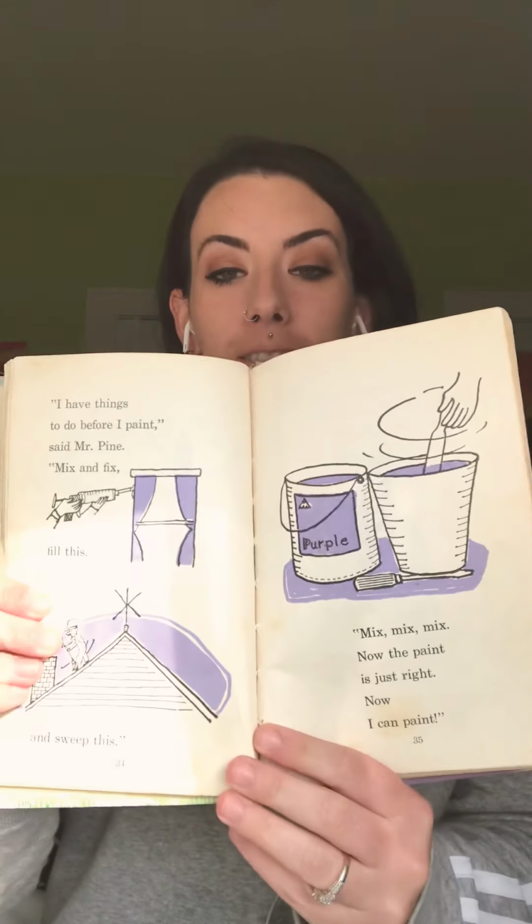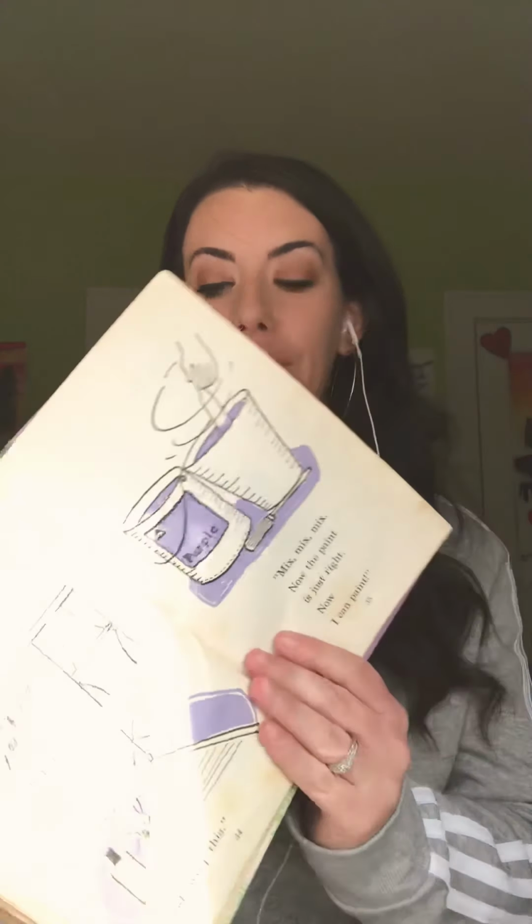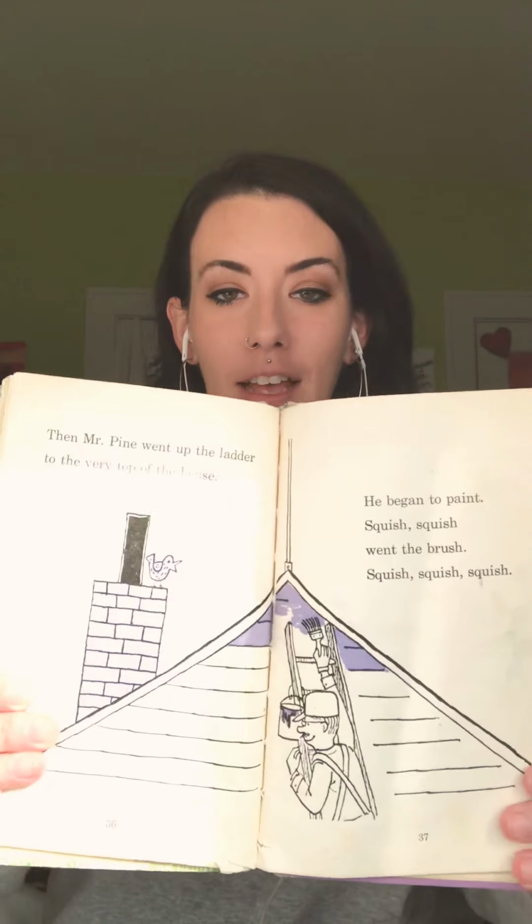"I have things to do before I paint," said Mr. Pine. "Mix and fix, fill this and sweep this. Mix, mix, mix. Now the paint is just right. Now I can paint." Then Mr. Pine went up the ladder to the very top of the house. He began to paint. Squish, squish went the brush.